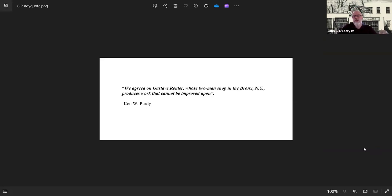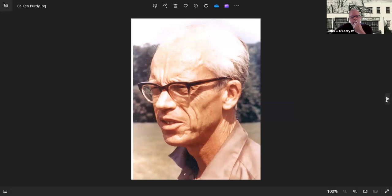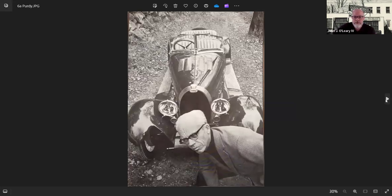Another client is Ken Purdy, the famed automobile writer. From years ago, from the 60s, he once wrote, "We agreed on Gus Reuter, whose two-man shop in the Bronx, New York, produces work that cannot be improved upon." So this is Mr. Purdy here, a shot of him. He was writing for Life magazine and Boy's Life, and he wrote for Playboy at one point. He was writing for all the great magazines about different races and automobiles over the years.